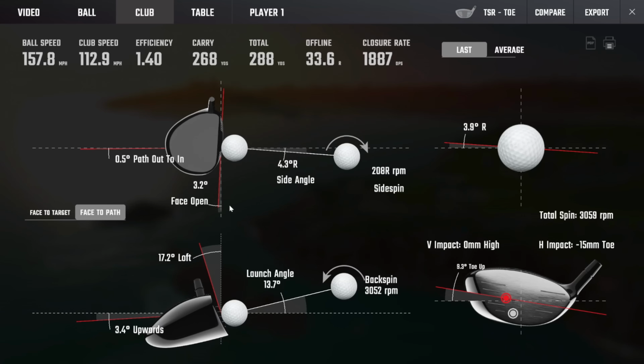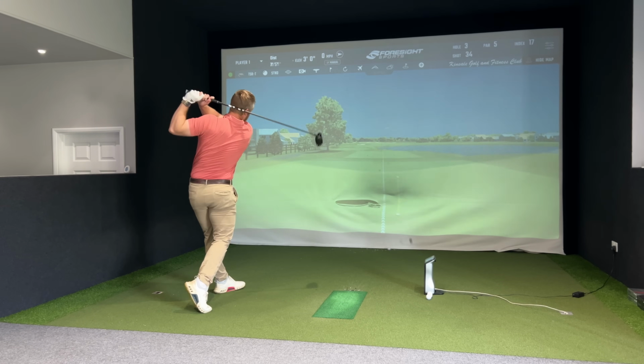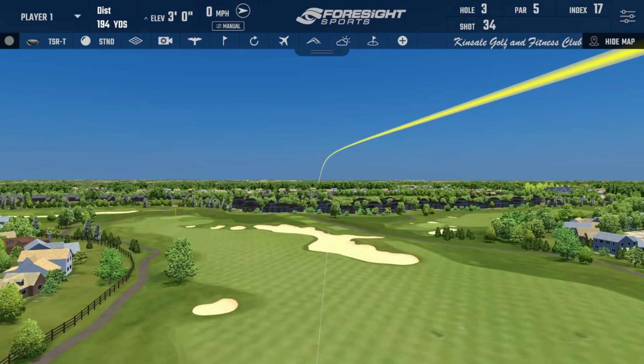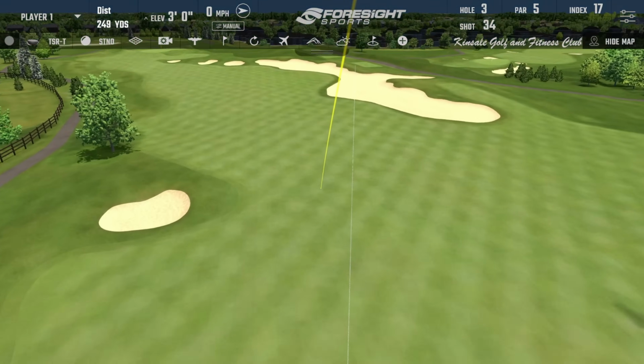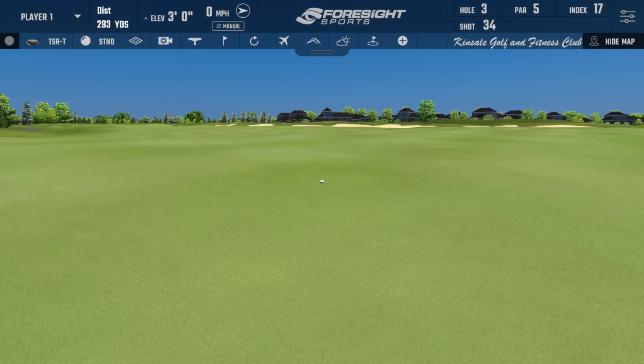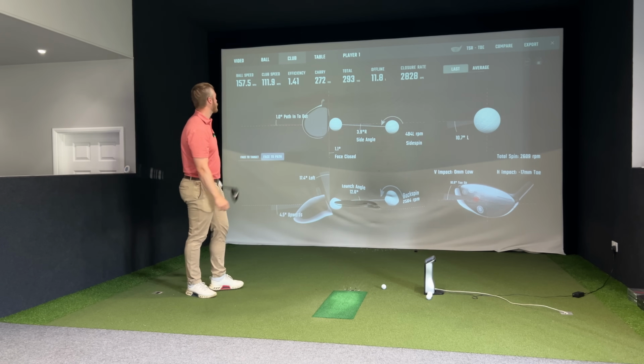1.4 efficiency. It's reasonable, considering we know you're not the most efficient player anyway. But yeah, okay, not a bad result. That's probably one of the better ones you've done so far, isn't it? Yeah. Toe side is a good place to hit it. Like, you normally hit it heel, which is not great. Yeah. It's not great for distance.